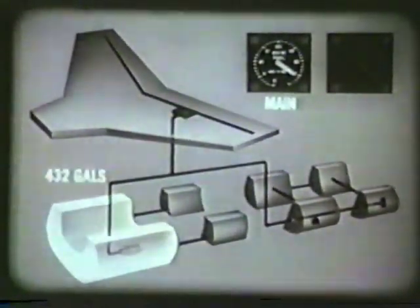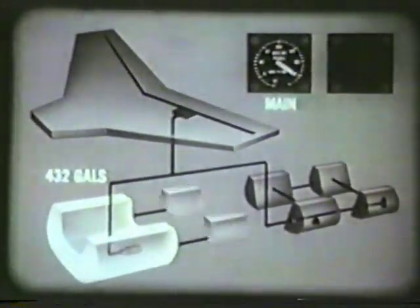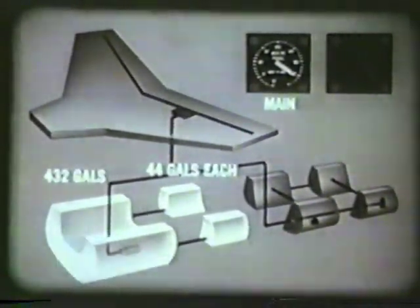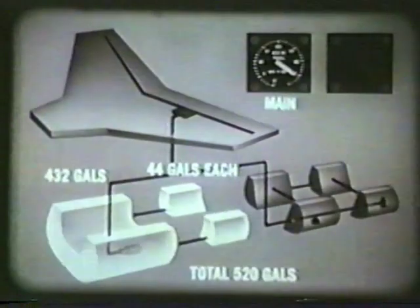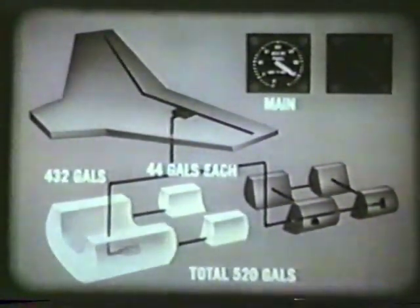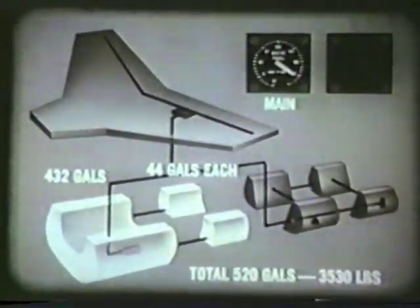The main cell holds 432 gallons, and the 2 mid-fuselage cells hold 44 gallons each, for a total of 520 gallons in the main system. Using JP5, the total is about 3,530 pounds.